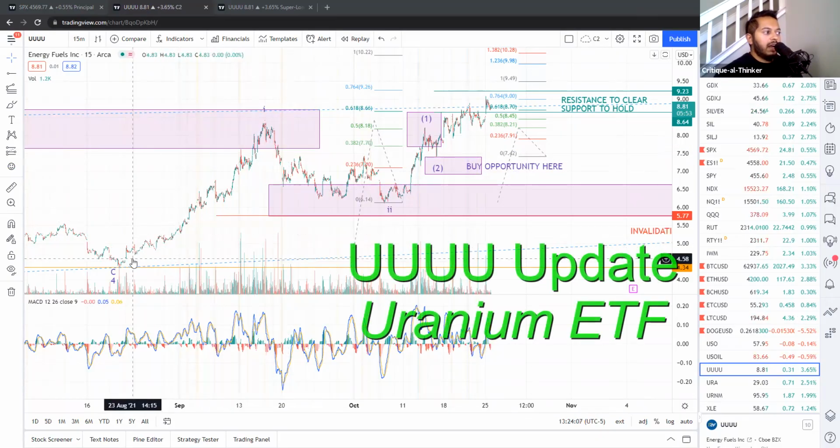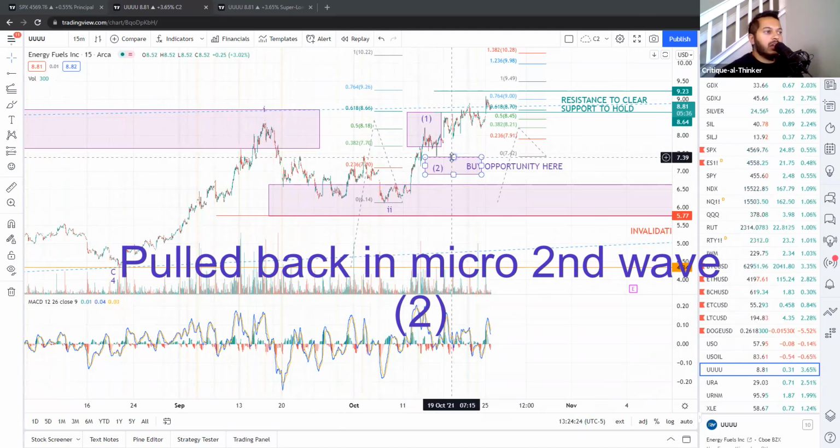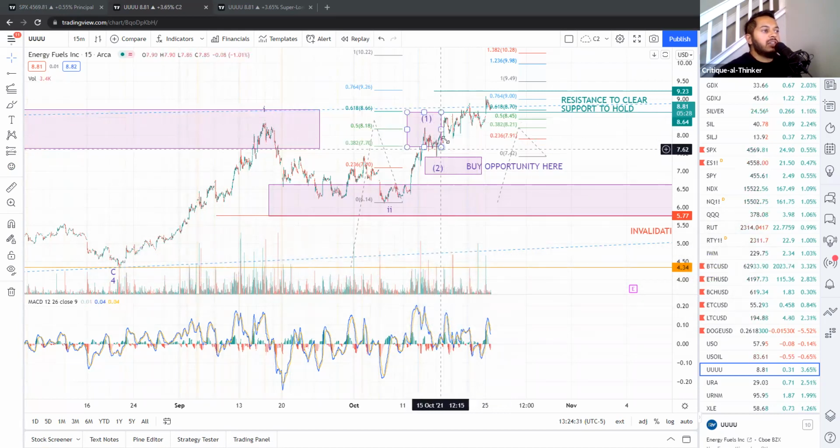Video, we're going over how we have a larger 1-2 setup here, which bottomed on October 6th, and then we had another 1-2. So we actually had the perfect 30% retrace, which hit the very top of the box, just like I was calling for in the last update, and we've been rallying ever since that point. So I'm going to call this 1-2 complete. However, the action since has been a bit choppier than I would like.